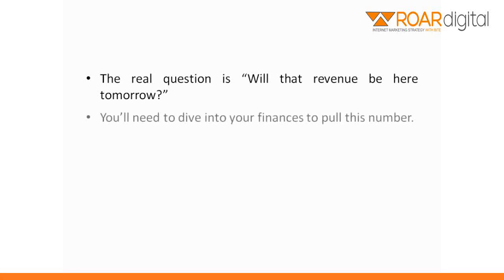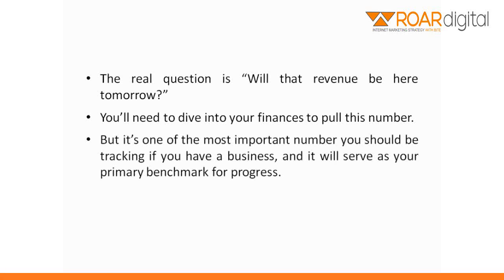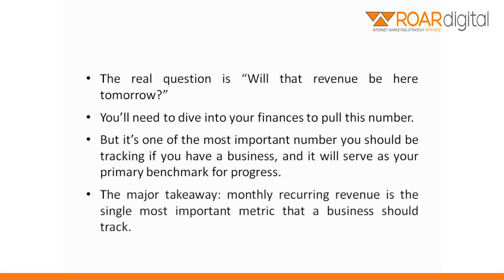You'll need to dive into your finances to pull this number, but it's one of the most important numbers you should be tracking if you have a business, and it will serve you as your primary benchmark for progress. The major takeaway, monthly recurring revenue is the single most important metric that a business should track.